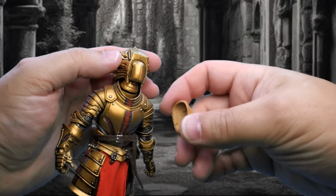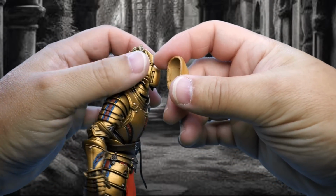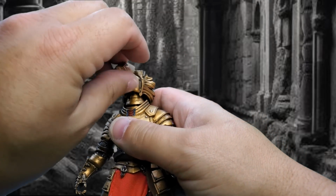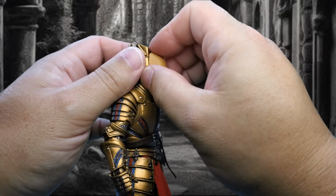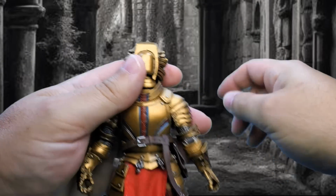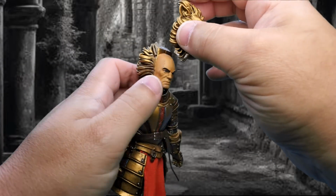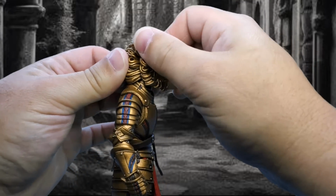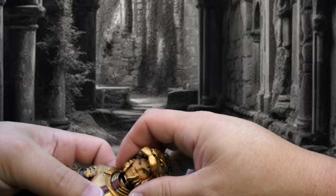So then the faceplate just slides off, and you notice it's got these indents right there and these tabs right here. And then you just pop the new face on and put the helmet back on. But I kind of like that one on him, so I'll put that back on. So then the helmet just snaps right back on there.